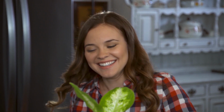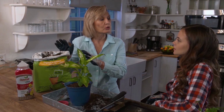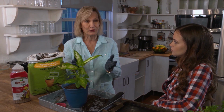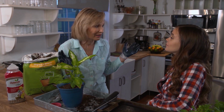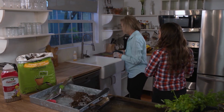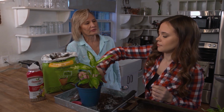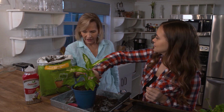And now, I think we're ready to water the plant. Perfect. Do I need to fertilize every time I water it? Good question. No, not when you use Osmocote. Remember, this is a foolproof fertilizer. So it's gonna release the nutrients for 6 months. You don't have to think about it. It's for lazy gardeners. Oh, good, because I would forget. Does that feel moist? I'd say it does. Then it does not need water.